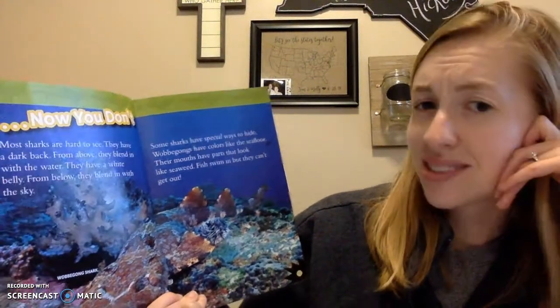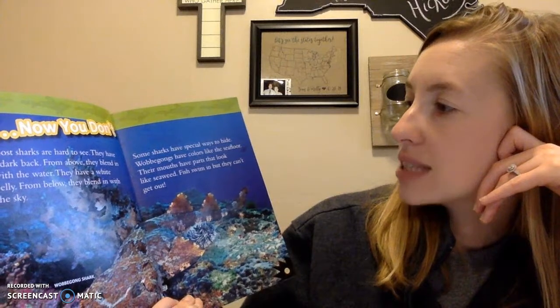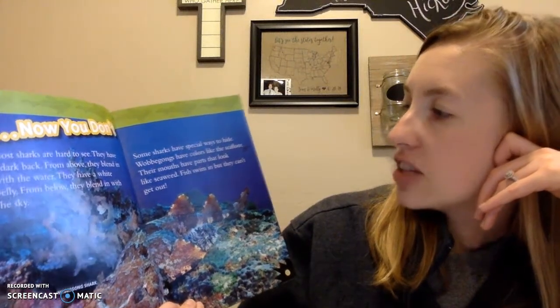Some sharks have special ways to hide. Wobbegongs have colors like the sea floor. Their mouths have parts that look like seaweed. Fish swim in, but they can't get out.